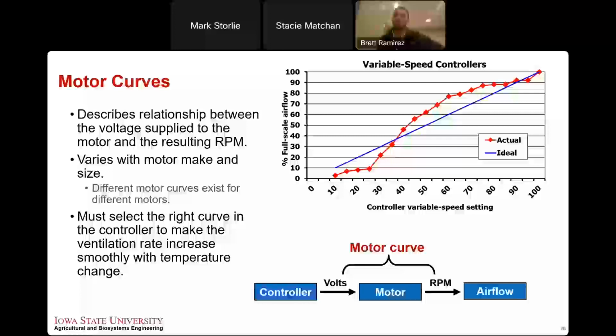What we really want is a nice straight line between the number on the controller and the percent full output airflow from that fan. We want it to just smoothly go up, but in reality, what happens is it's more like that red line. And so what that motor curve does is take that red line and translate it as close to a linear relationship as possible.